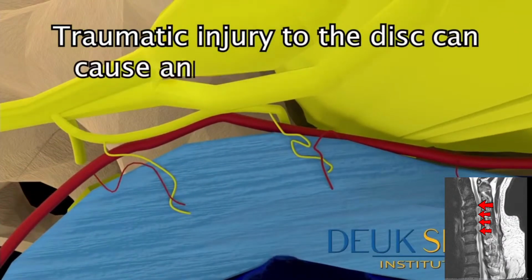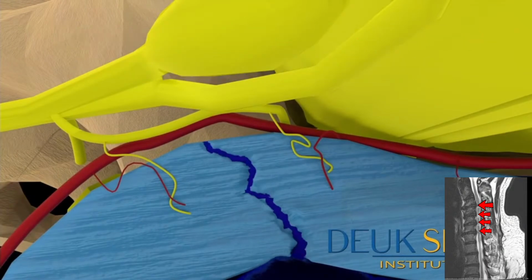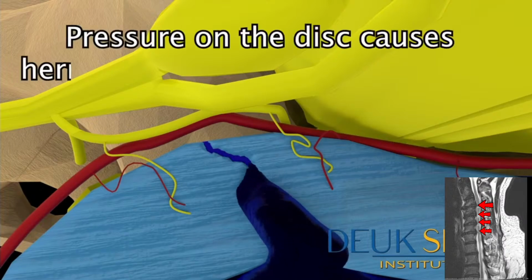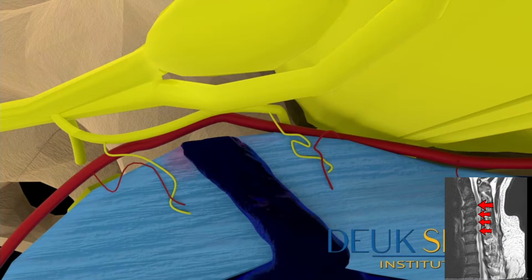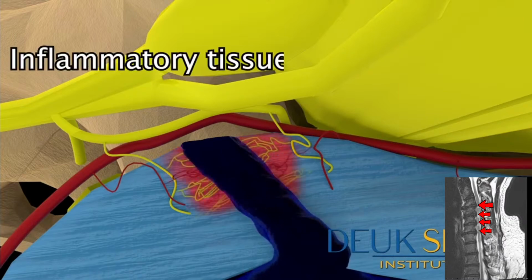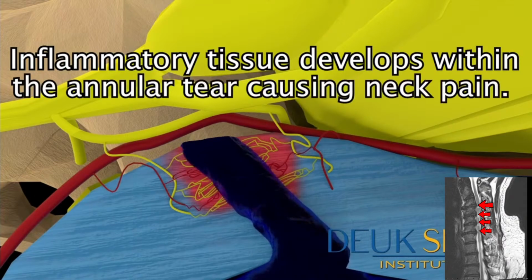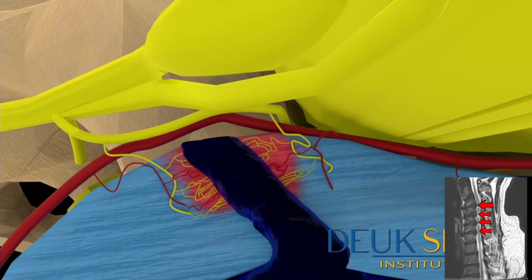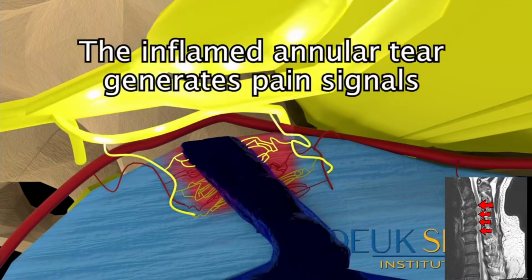Traumatic injury on the disc can cause annular tears to form. Pressure on the disc causes herniation of the nucleus pulposus through the annular tear. Inflammatory tissue develops within the annular tear, causing neck pain. The inflamed annular tear generates pain signals.